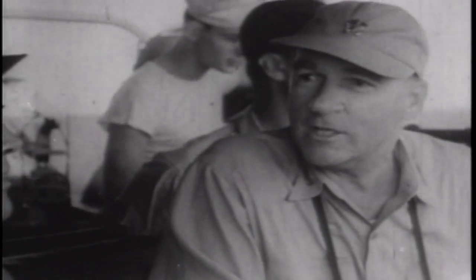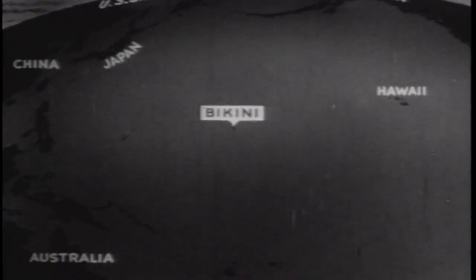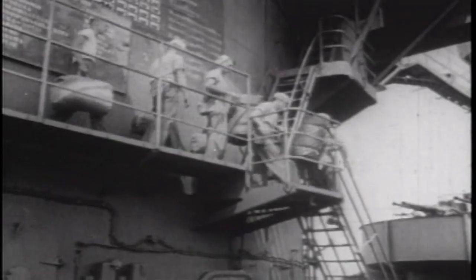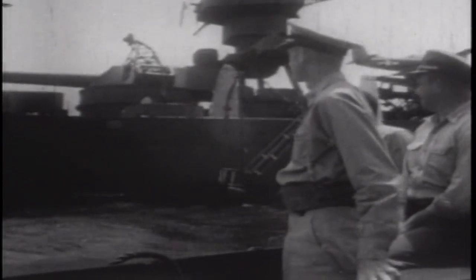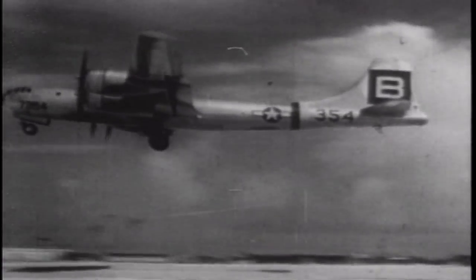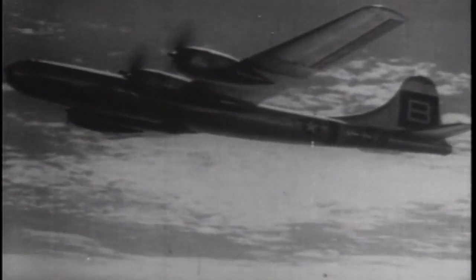Atomic bomb supervised by Vice Admiral Blandy at Bikini Atoll in mid-Pacific. Crews leave the target ships in Bikini Lagoon, many for the last time. The B-29, Dave's Dream, takes off from Kwajalein to deliver the bomb, equal to 50,000 tons of TNT, while an electric metronome counts the final seconds.